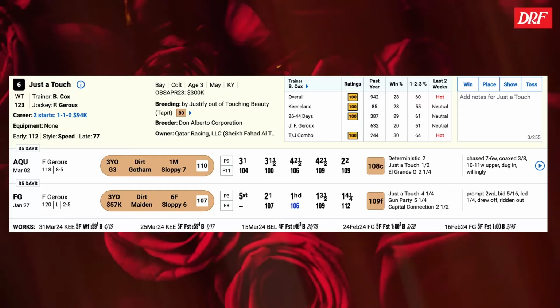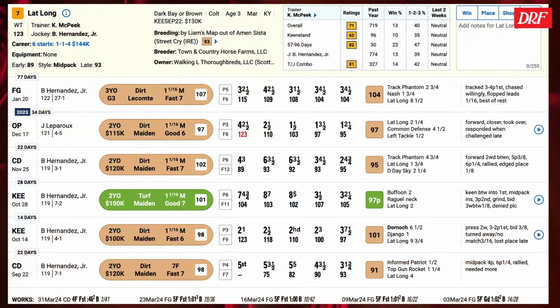The number 7 is Lat Long. He is going to be a long shot in this race, going out for trainer Ken McPeek. We haven't seen him in over 2 months, actually, since January when he was third behind Track Phantom in the Lecomte Stakes. That was a fine effort that day, probably the best that we've seen from Lat Long so far. He had beaten Common Defense, who has since picked up some Derby points, in the maiden special weight that he won 2 back. Probably should have won by even more than that 2 1/4 length margin.